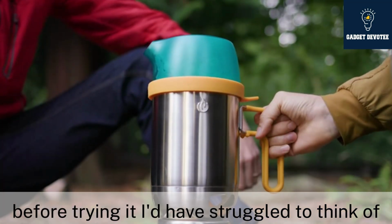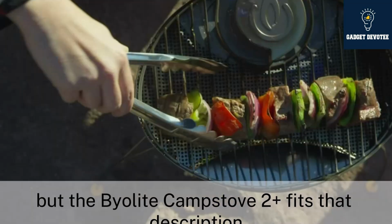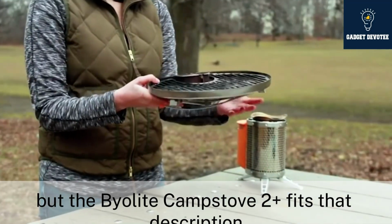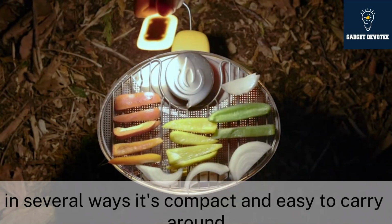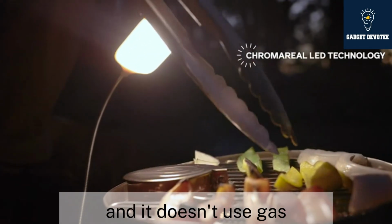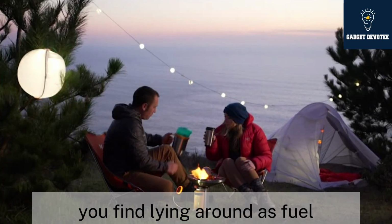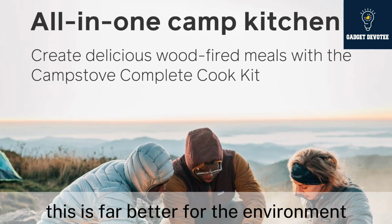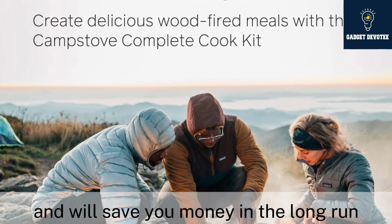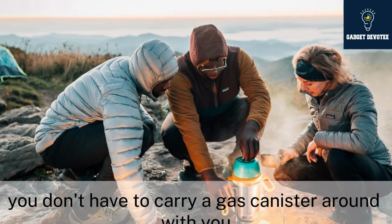Before trying it, I'd have struggled to think of how a camping stove could be smart. But the BioLite Camp Stove 2 Plus fits that description in several ways. It's compact and easy to carry around, and it doesn't use gas. You can even use sticks and twigs you find lying around as fuel. This is far better for the environment and will save you money in the long run. It also means you don't have to carry a gas canister around with you.